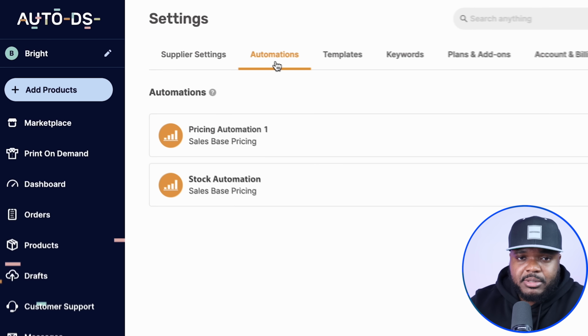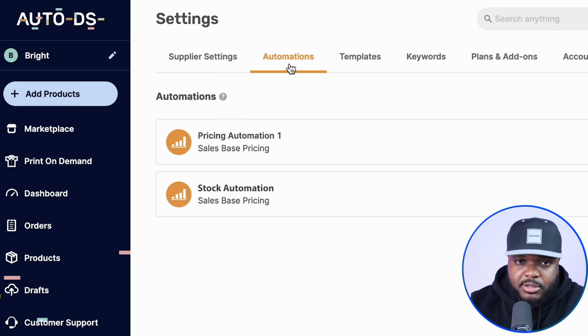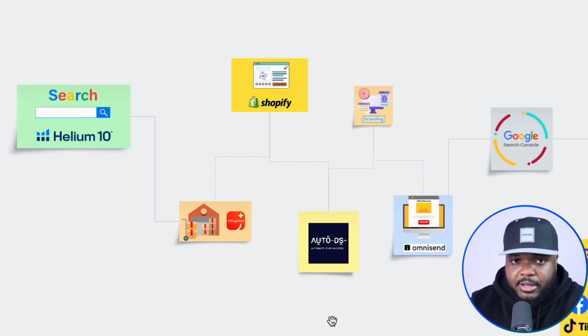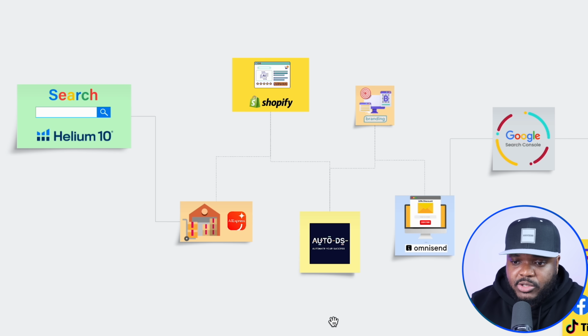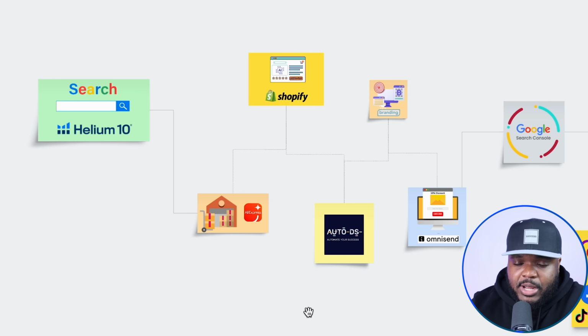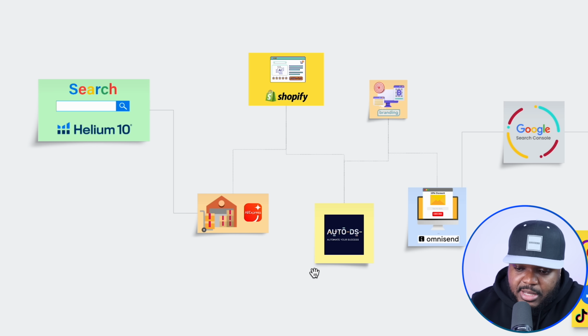And just generally when it comes to various other automations, things like stock monitoring, price monitoring, there's so many different things that you're going to need to do on the back end of this business when it comes to making sure that it's running smoothly. So basically, you just need to be aware of the different softwares that you're going to need to use when it comes to whatever type of business that you're going to start. And with this one, AutoDS is definitely important.